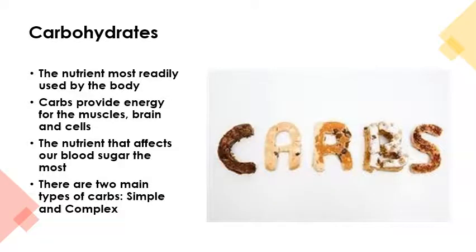First off, we'll talk about carbohydrates. Carbohydrates are the nutrient most readily used by the body. Carbohydrates provide energy for the muscles, brain, and cells. They are the nutrient that affects our blood sugar the most. And there are 2 main types of carbohydrates. We have simple carbs and complex carbs.